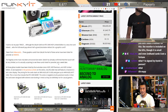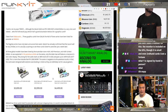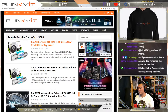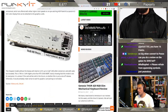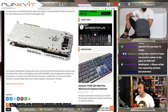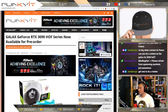If I get one of these, I'm keeping it. And I'm going to frame it. I'm not going to use it. All right. Oh, mind you, this is Australian dollars. Okay. I think it's also available on pre-order. There you go. Oh, US dollars. $3,379. Very nice. Tasty. Look at that. 3x8-pin PCIe power. 24 gigs. And it's a beast. Yep, it's not cheap. Not cheap.